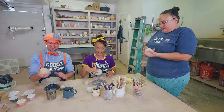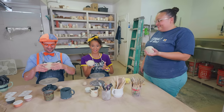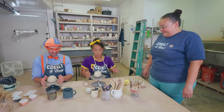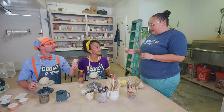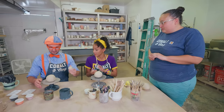Is this the body or the head? This is gonna be our animal body. Ooh, and look at this. It's kind of like the wheel we were at before, but smaller. And what's this one for? We're gonna use these to make our attachments, so like the animal's limbs and maybe some fins or whatever you're trying to create.